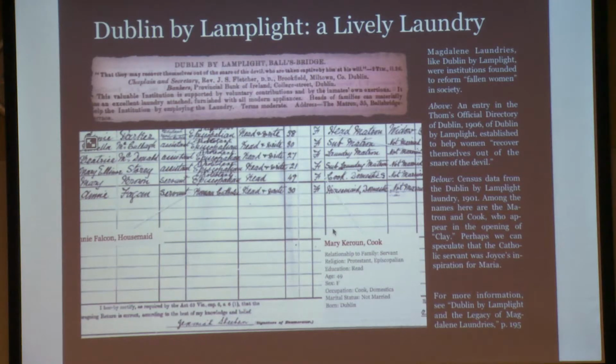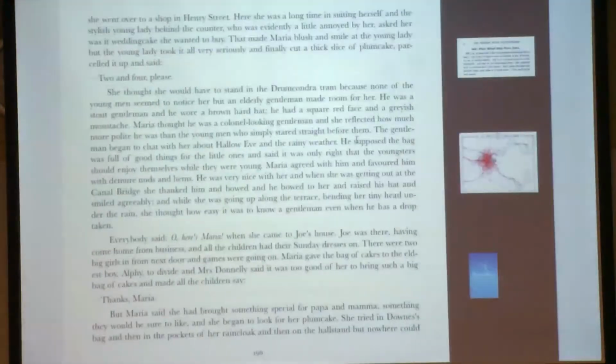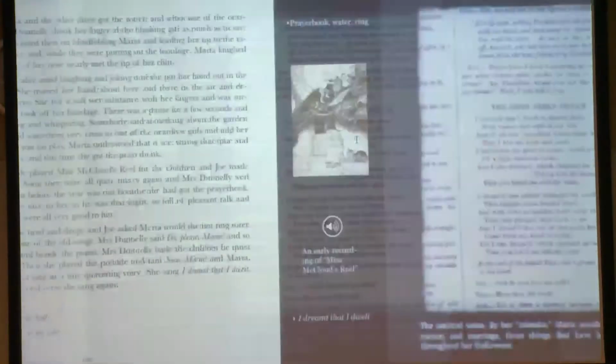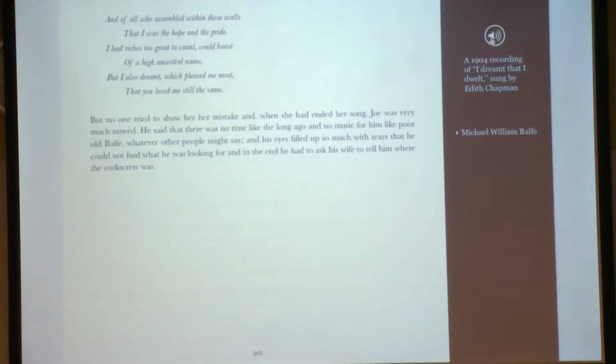names of the actual people who were working there at the time that the story was set, or at least 2 years before it. Of course, the usual annotations, and I particularly like that he has this lovely recording of this most melancholic and beautiful song, the one which you might recall Maria was unable to recall the second verse of, in that really moment of desperate sadness.